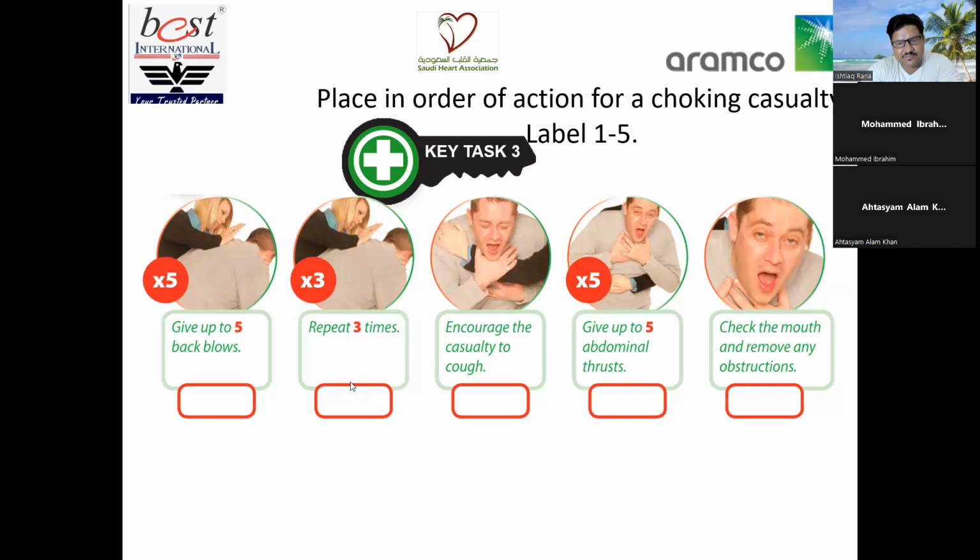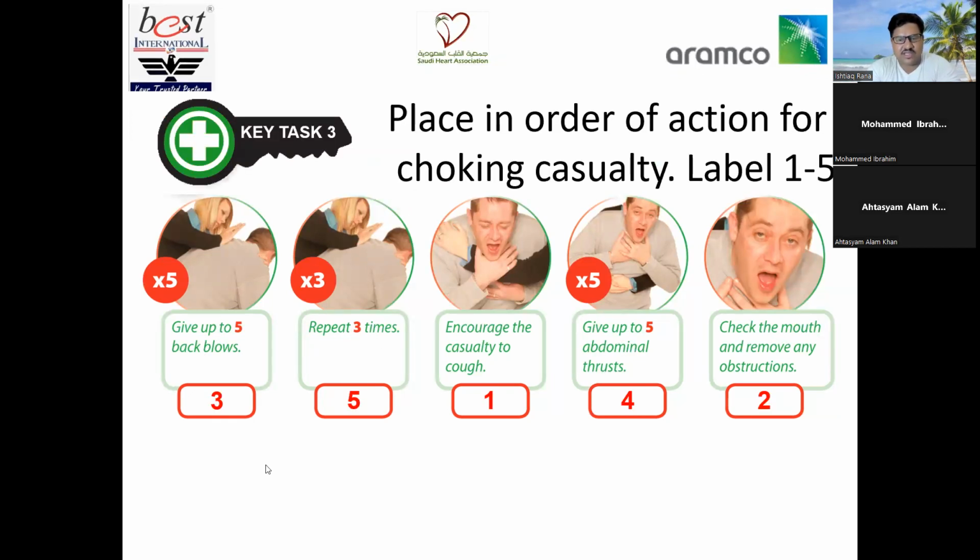And the last, number 5, is repeat 3 times. So I repeat again: encourage the casualty to cough is number 1. Check the mouth and remove any obstruction is number 2. Give up to 5 back blows is number 3. Give up to 5 abdominal thrusts is number 4, and repeat 3 times is number 5. That is the answer of what we were talking about.